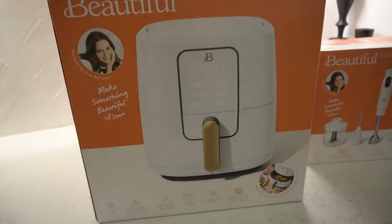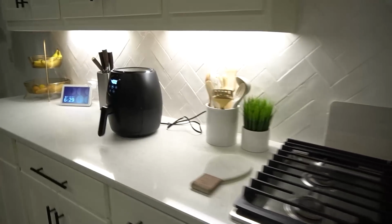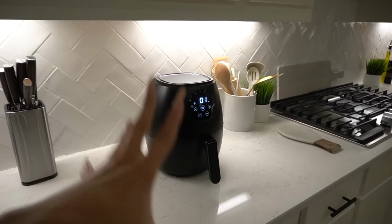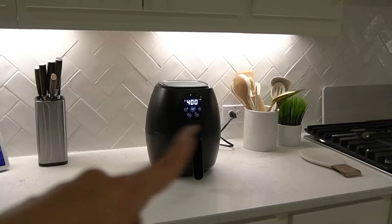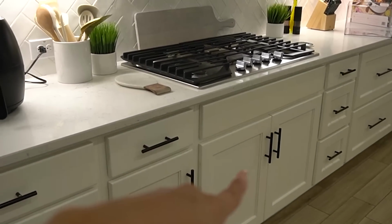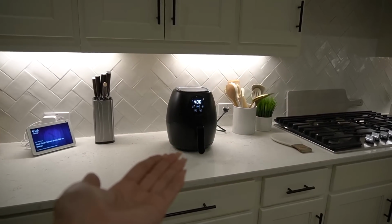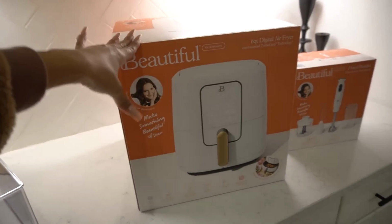I just thought it was so cute. The design of it is so much cuter than my existing air fryer, which is not bad. It's all black, sleek, small, nothing wrong with it per se, and it works just fine, honestly. But for me, this isn't cute enough to leave out on my counter at all times, so I usually hide it in that cabinet and take it out back and forth every day because I use an air fryer almost every day. With this one, I'm thinking it might be cute enough to actually leave out on the counter.